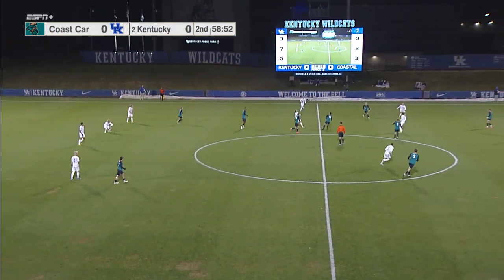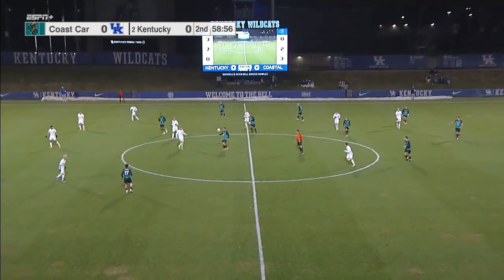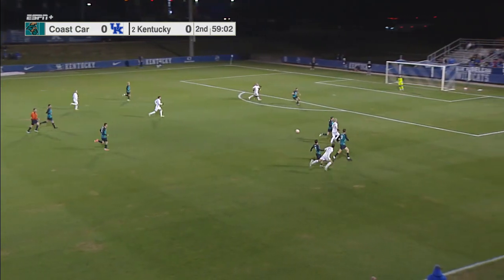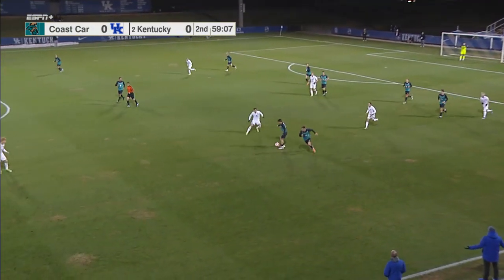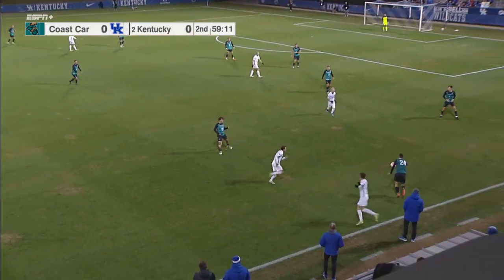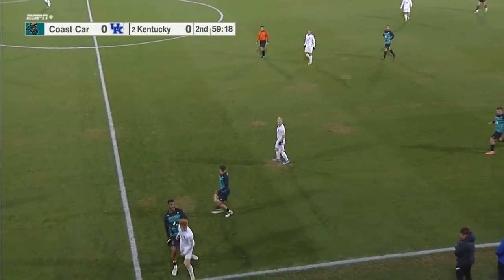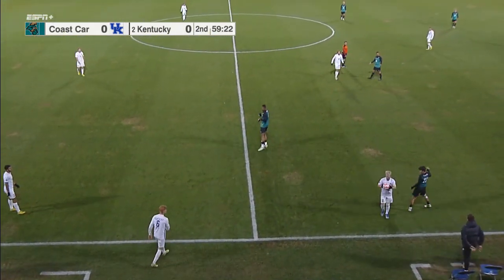Rido won it in the air and got it to Holstead. Ball booted out of bounds. It goes to the Wildcats.